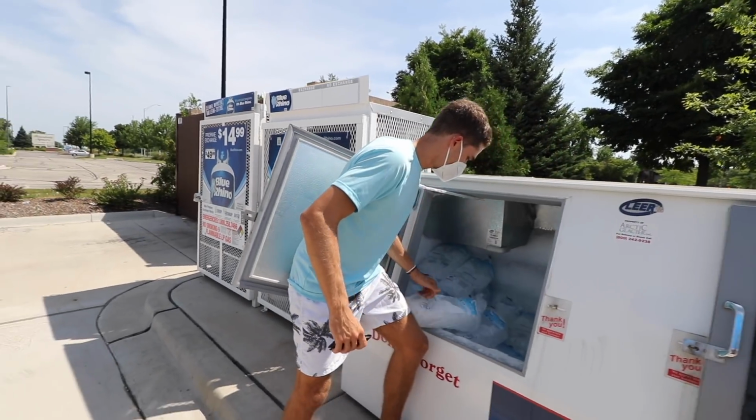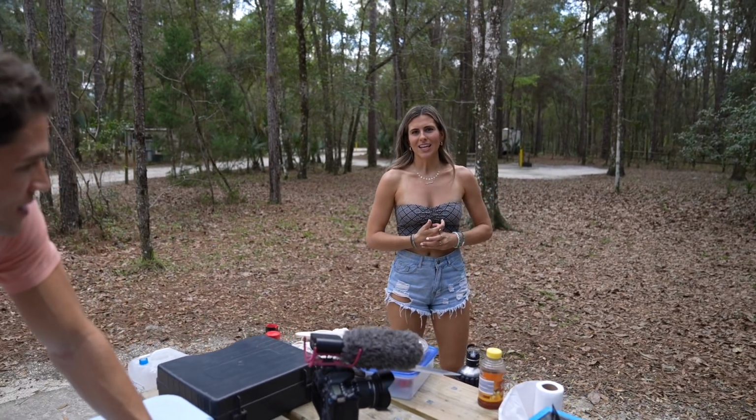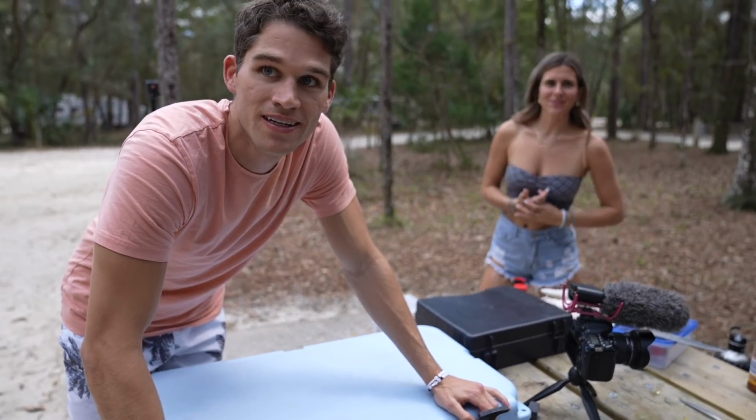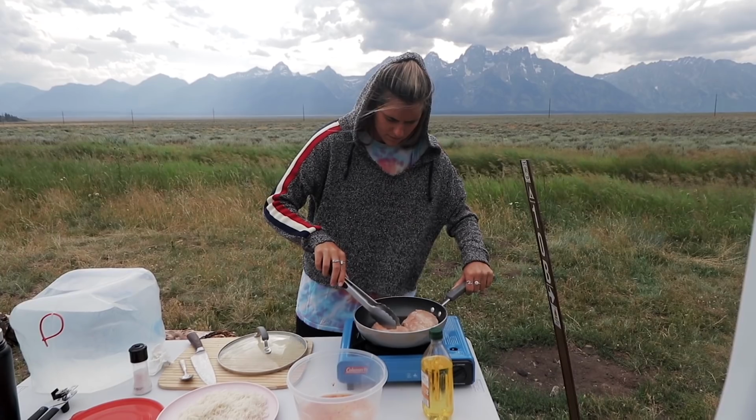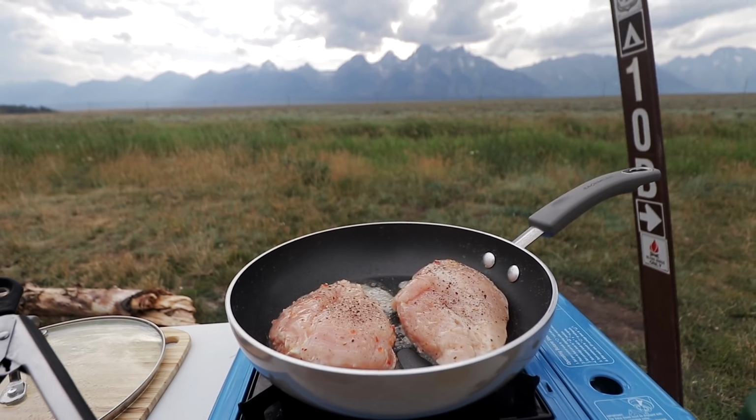And then we have to buy ice at Walmart, and we're wasting plastic bags all the time, so it's annoying. So you probably can't do anything like raw meats or chicken. If you're someone that likes meat, you might not want to go this route because it goes bad after one day because the ice melts.